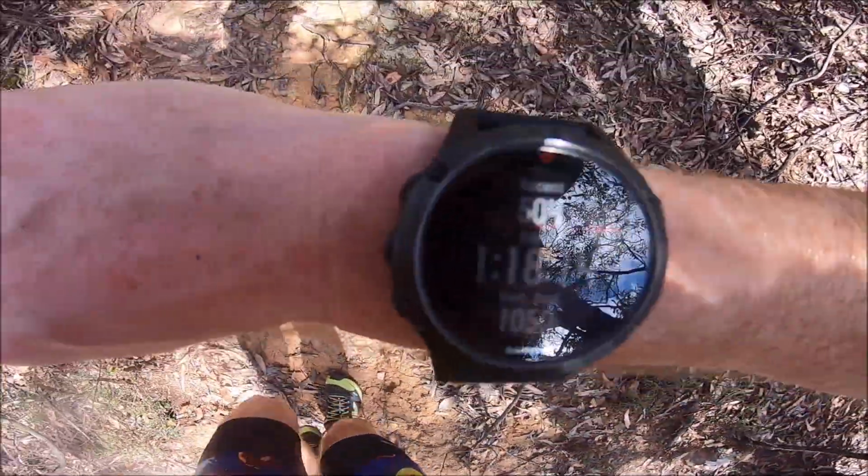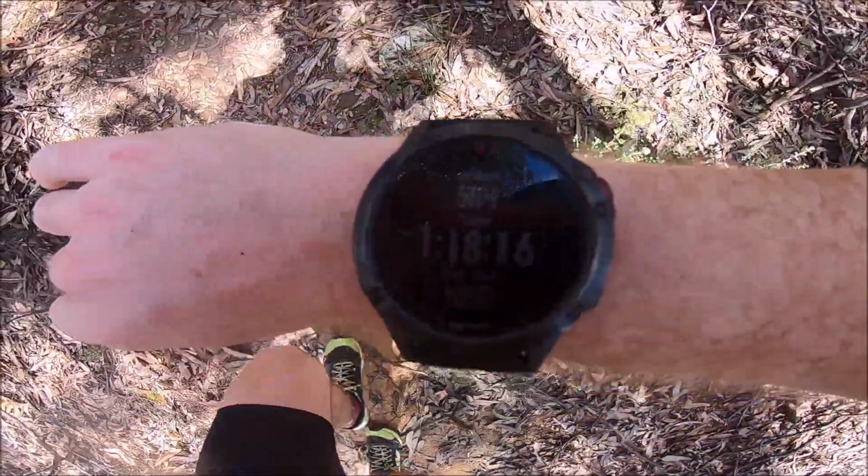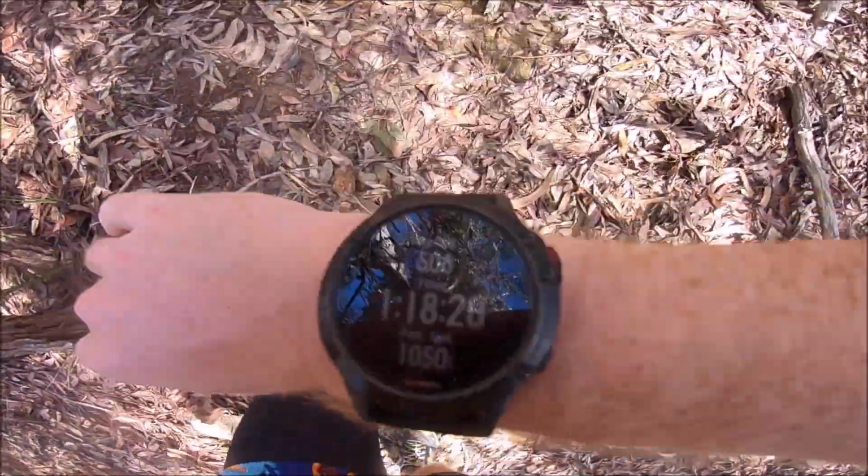We have just clocked over 500 meters of elevation. That's half a K straight up into the sky.